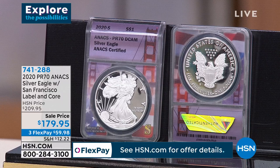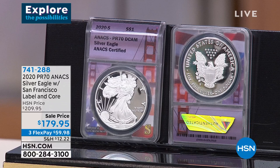This is also on sale. Like, again, money on sale is pretty amazing. It originally was $209.95. I love it. We have sales on sale on money. And now it's $179.95. Lowest price we've done, and it has three flex pays.